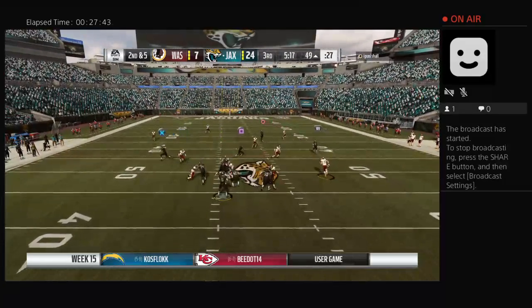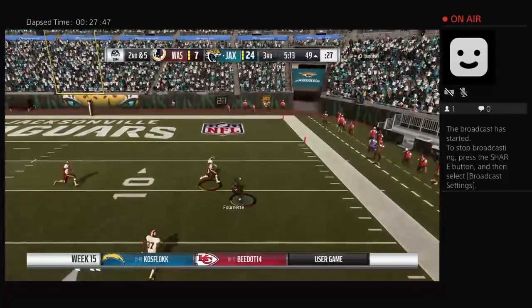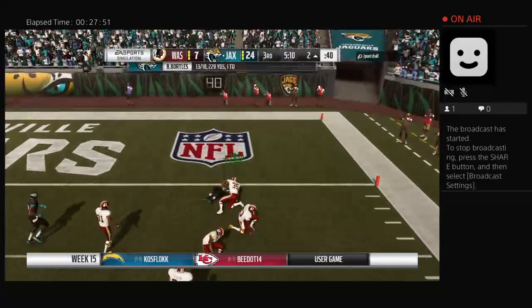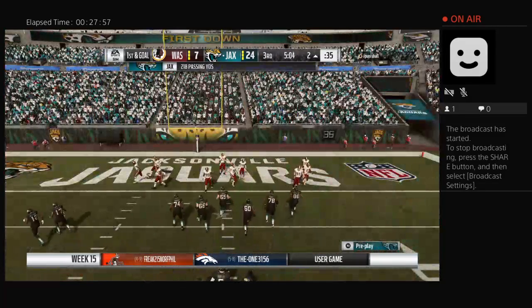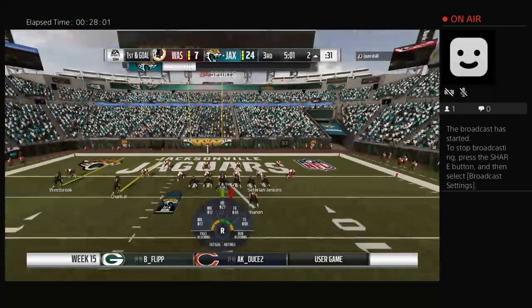Now Bortles throwing on second down. And he'll get that to Fournette, complete. And oh, so close as he takes it all the way to the 2-yard line. A big third down play there for the Jags. 47 yards.